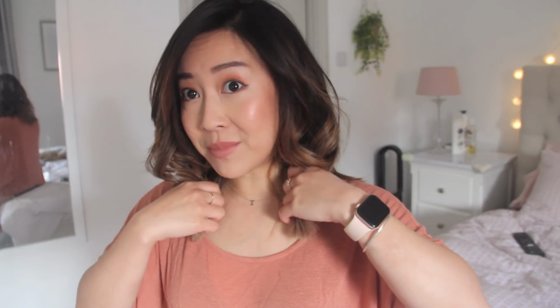This is my hair. You know what? I love it. I love how it feels. It just feels so light. My stylist was like, just trust me, and I just let her do a short. I actually feel I could even be this short.